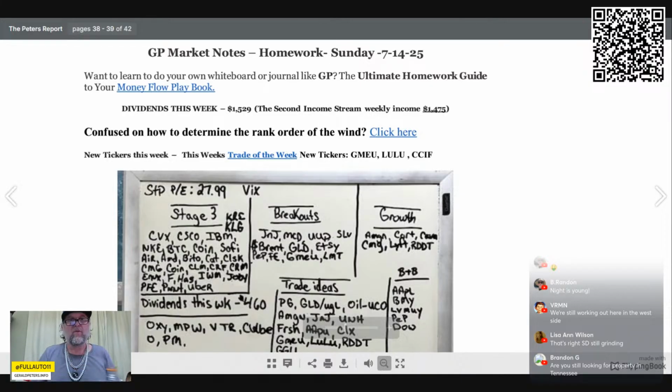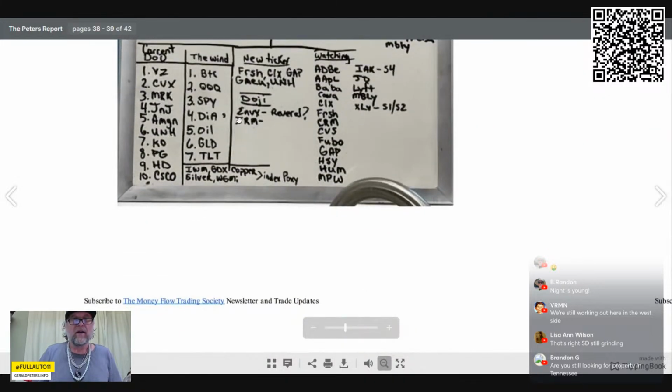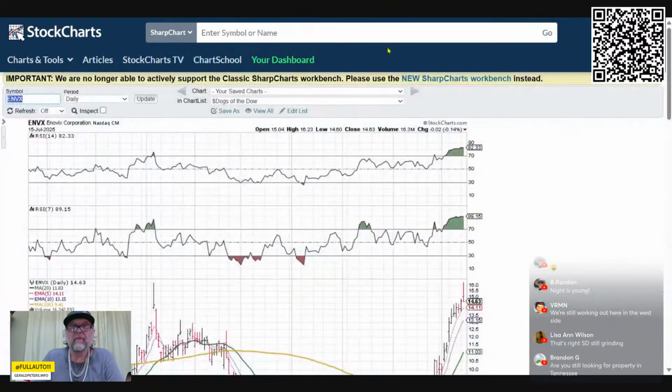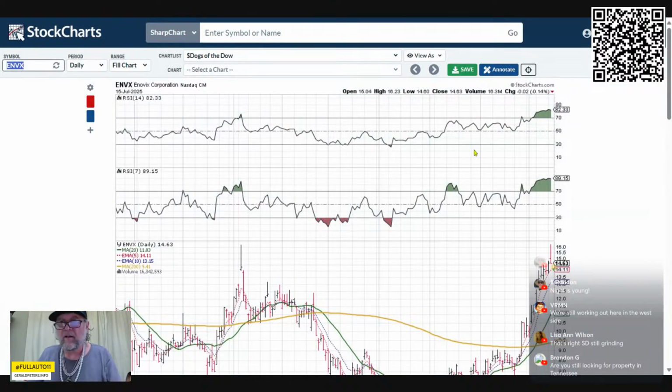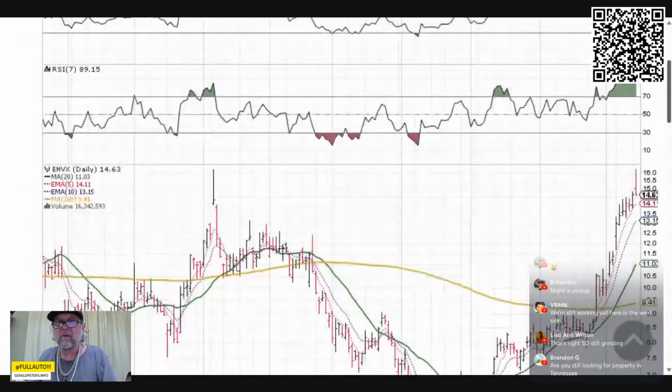All right, so GP's notes and homework. Did I even have dojis? Oh, right here. I had doji on ENVX and IRM. So we'll check IRM or ENVX. StockCharts is making us go to this new SharpCharts workbench here.